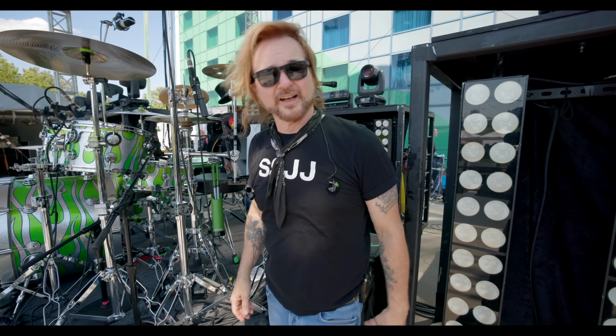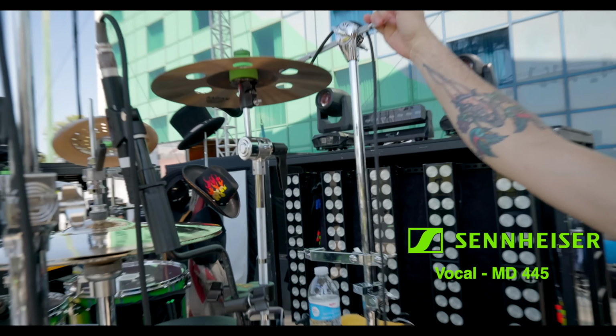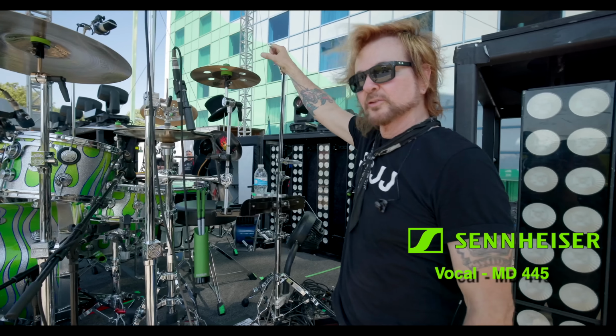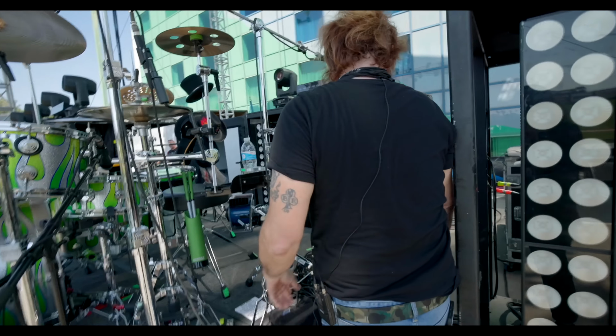I'm also using it as my vocal mic. So this is my vocal mic setup. We kind of built this out of Drum Workshop parts, and we just keep this not tied down so it's nice and loose, or not screwed down rather. So let's jump up on the kit.